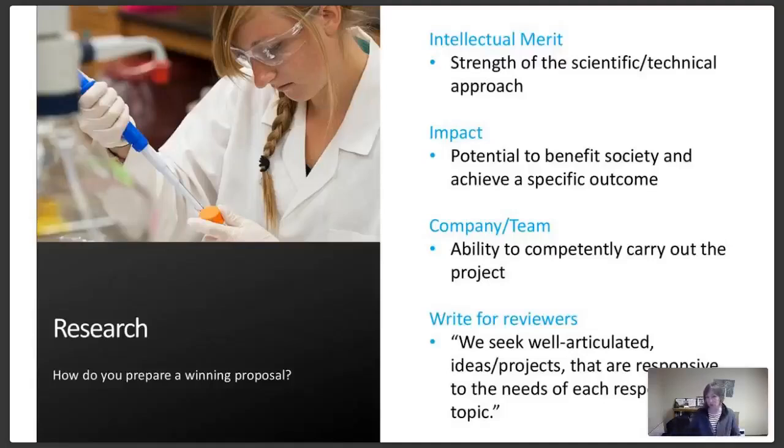It's always important when you're thinking about this type of proposal that you're focusing on your first customer, which is the agency that you're writing the proposal for. So write for your reviewers. Understand what they look for in a successful proposal. Answer the questions that they ask when they release their funding opportunity announcement. And my little picture is in the way of this, but it is something to the effect of: we seek well-articulated ideas and projects that are responsive to the needs of each of our respective topics.